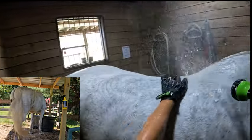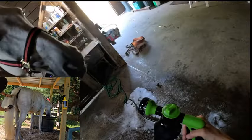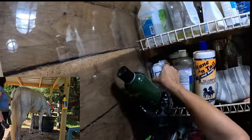And these legs, yeah. All right, the only thing that I want to do now is put some bluing shampoo in your tail.